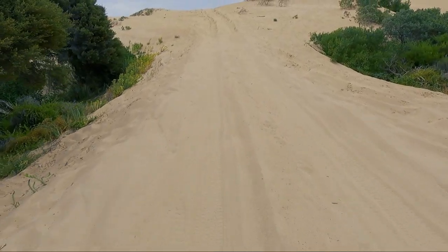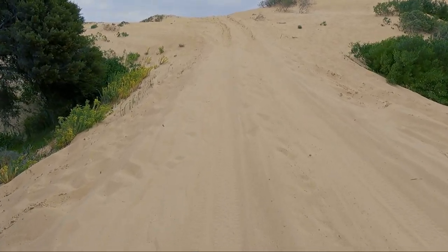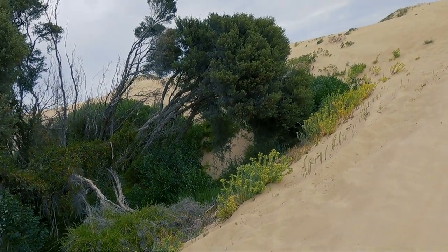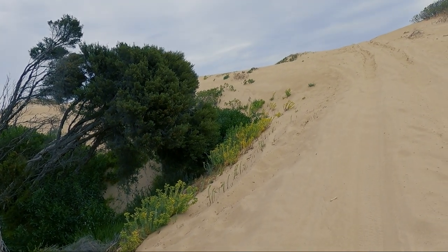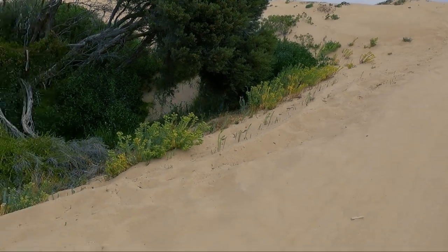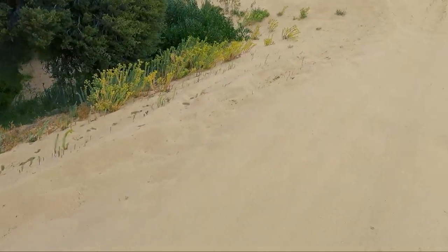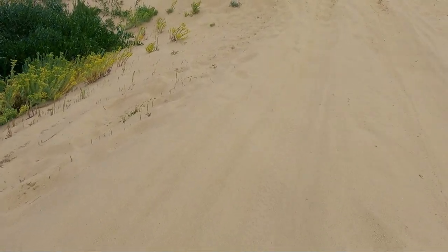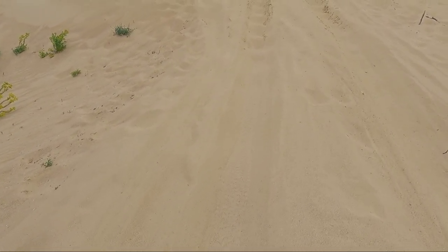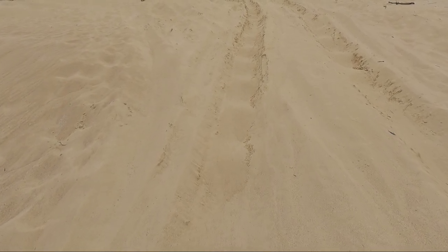Once you get to the top, you've got to film it, just to have a look at what you've got to watch out for. A mate of mine showed me where that 90 series went. There's this big drop off just here into some salt bush. You do not want to go out there. It's soft, but not bad.